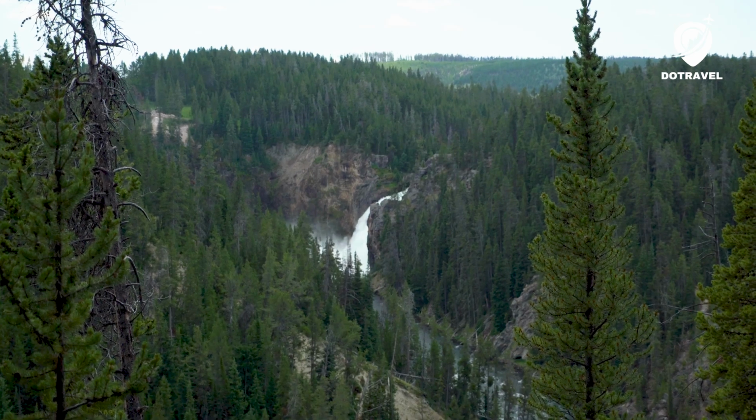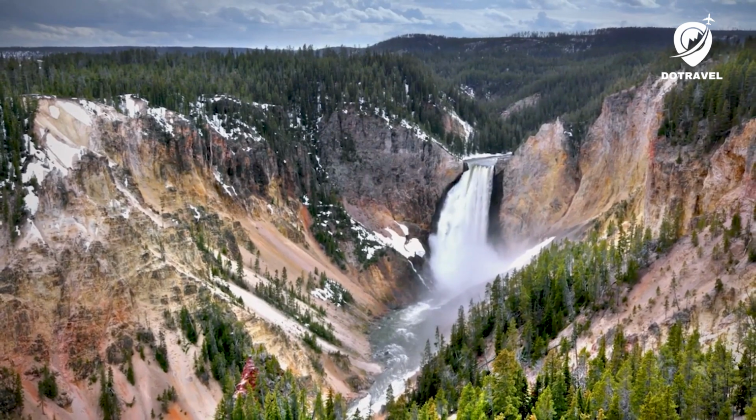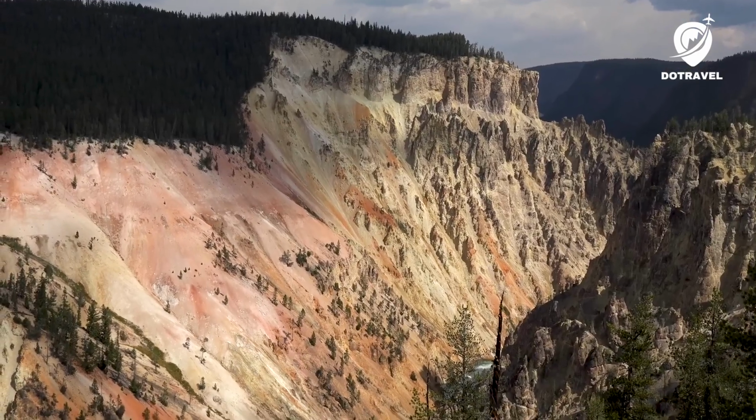At the bottom courses the rough Yellowstone River that slowly eroded the rock over the eons. While a couple of cacophonous waterfalls line its route, smaller falls, streams, and hot springs also dot the colorful canyon's walls.